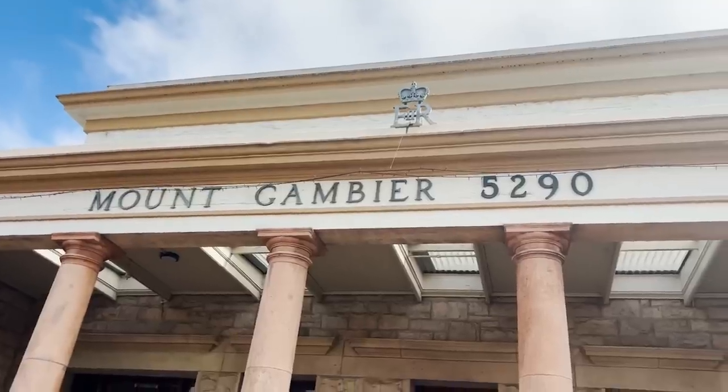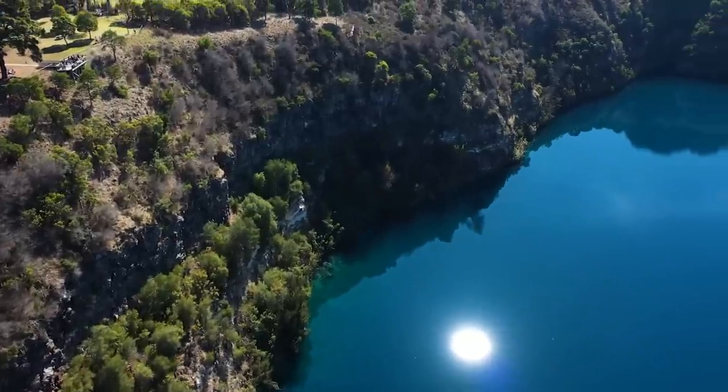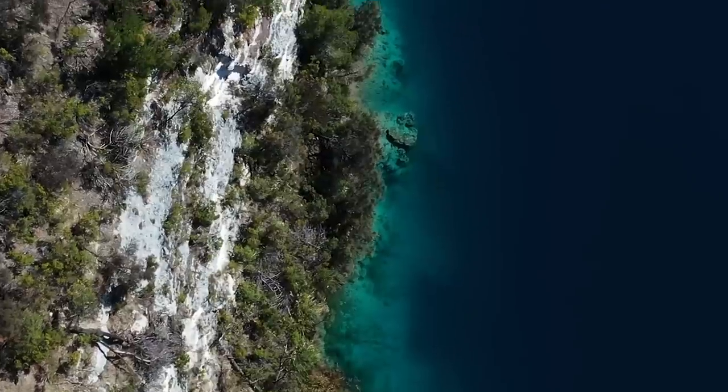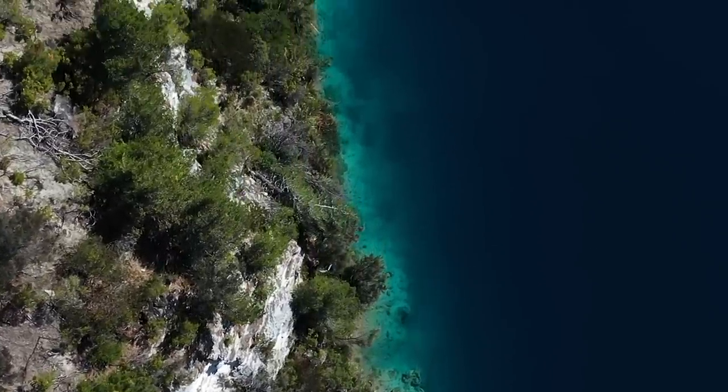From there, we popped into Mount Gambier and checked out the Blue Lake, a lake formed in the crater of an extinct volcano that turns from a dark blue to a turquoise blue during the summer months from November to February.